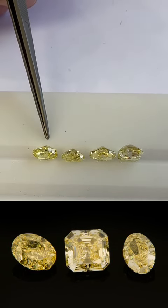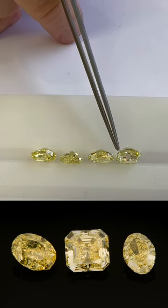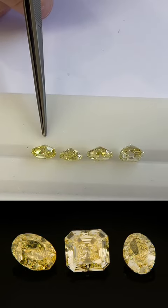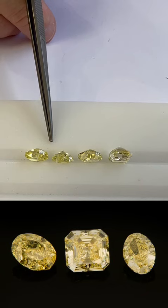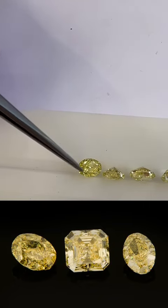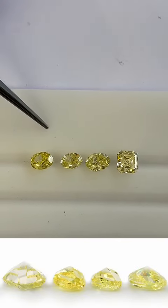This is fancy vivid, this is fancy intense, this is fancy intense, and this is fancy intense. Normally we would grade natural colors D through Z from the side like this, but when it comes to fancy colors, no, we don't. What actually happens is it's the face value. Now I'm going to turn these all up. So we really grade color from the face-up point of view.